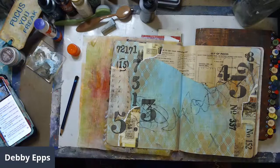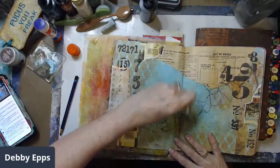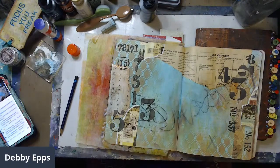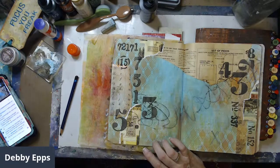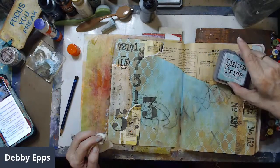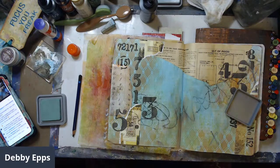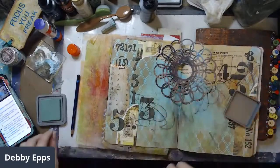Sometimes you just got to think outside of the box with them and not use them how they're intended. Okay. I think I want one dark teal right in here. I think I'm going to go back to this, but use the distressed oxide.